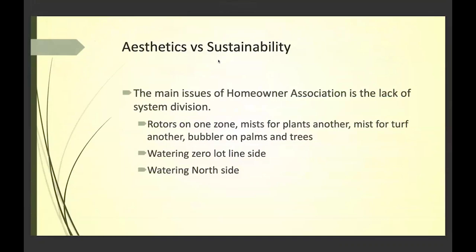Okay, so how do we increase the aesthetics in a development, but also meet the goals of sustainability? In regards to irrigation, the main issue is the lack of system division. When you drive into these communities with the fantastic entrances and the big water features, and they've got the humongous beds for the annuals, because, face it, everyone loves flowers.